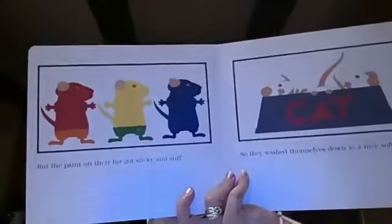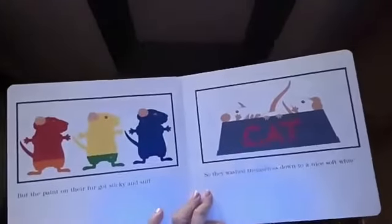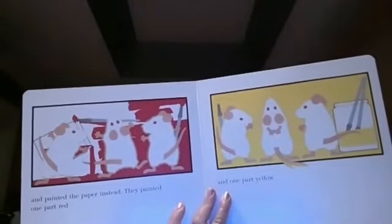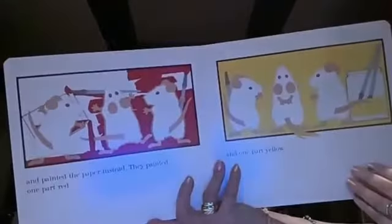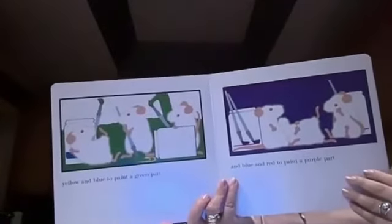But the paint on their fur got sticky and stiff. So they washed themselves down to a nice soft white. And painted the paper instead. They painted 1 part red and 1 part yellow and 1 part blue. They mixed red and yellow to paint an orange part, yellow and blue to paint a green part, and blue and red to paint a purple part. But they left some white because of the cat.